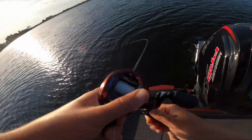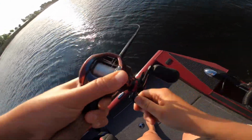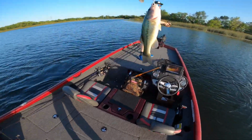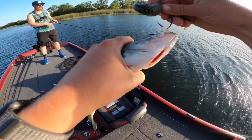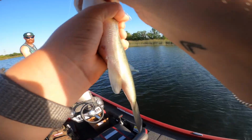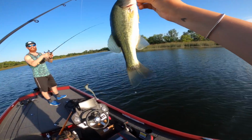Gotcha. There we go. I don't think he's very big. No. There you go. Well, you were right getting bites. Well, unless that hook messed him up. He had been caught before, but his poor little lip got all sorts of jacked. Look at you, you little cutie.